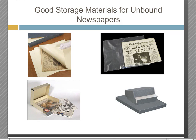So in general, I recommend that unbound newspapers are stored in acid-free, lignin-free buffered folders. The term buffered means that it has an alkaline reserve, which helps to offset some of those acidic byproducts. Putting those folders in a drop front or drop side archival box with a lid means that they're further protected from physical damage, and it means that they can be more safely stored on a shelf without worrying about edges being knocked off, things like that.